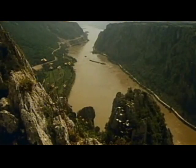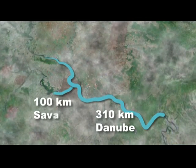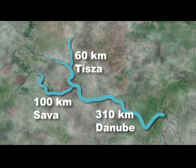2 reservoirs. The reservoir of the Iron Gate 2 HPP extends to the upstream dam at 943 kilometers, while the backwater of the Iron Gate 1 HPP spreads 310 kilometers on the Danube, 100 kilometers on the Sava, and 60 kilometers on the Tisa River.